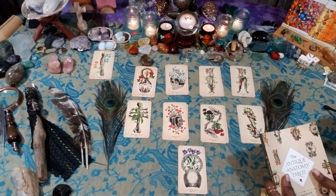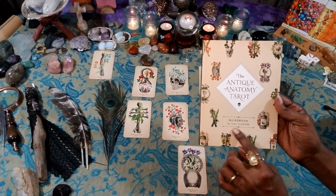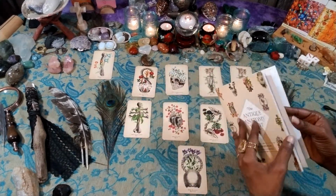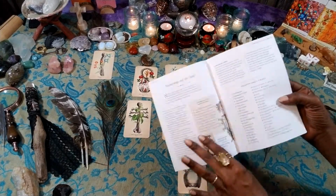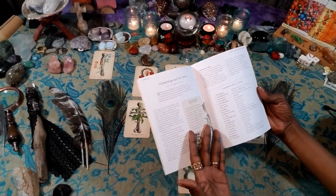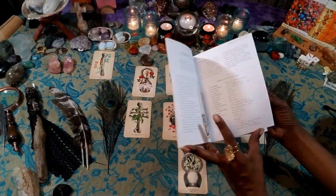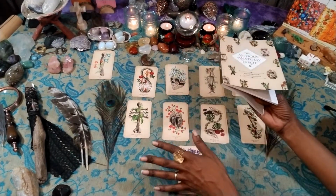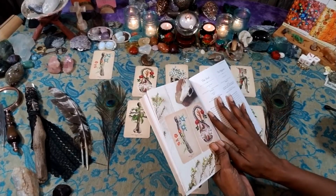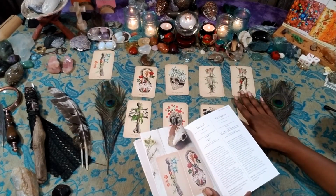Before we get into that, I wanted to show you a couple of things in the guidebook here. This is Claire Goodchild's beautiful creation, and there's a whole page here in the guidebook devoted to companion cards. It's sitting right next to the numerology and tarot section. This is why I said, if you don't have this deck, definitely check it out. The guidebook alone is so amazing and worthy of the purchase, but I'm in love with the artwork as well, as you all probably can tell.